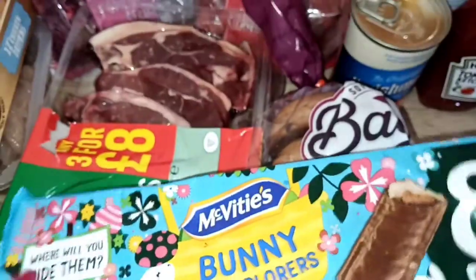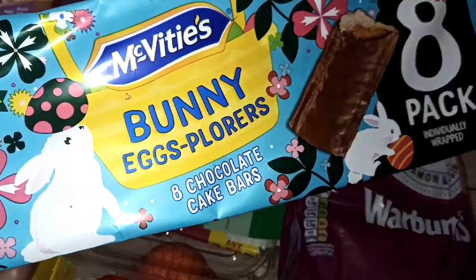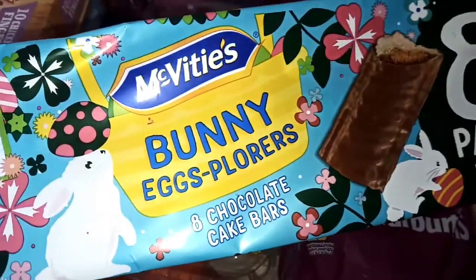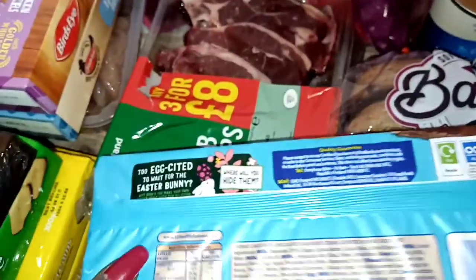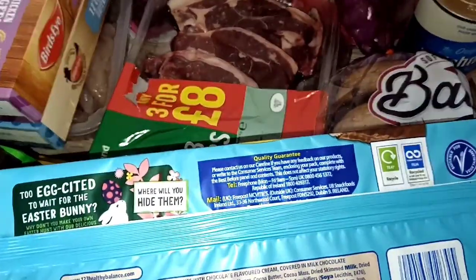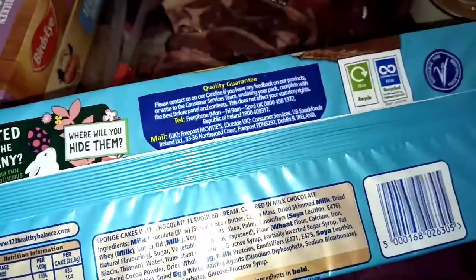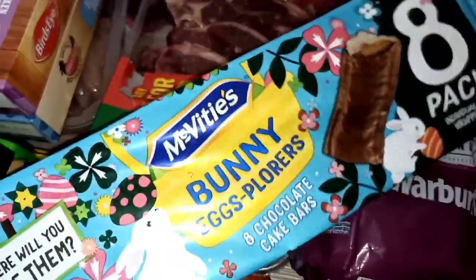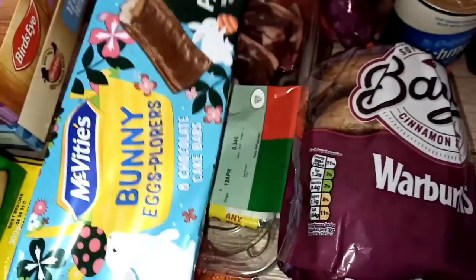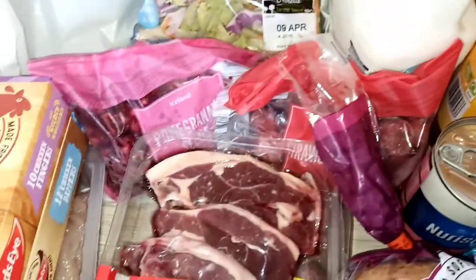So this discount, or this bargain I should say, was like 50p. This went down to like 50p because Easter is almost over. So I decided to try out these 8 chocolate cake bars, and I hope the kids like them, because they do like chocolate sometimes. I didn't get much chocolate eggs. I only got 3 chocolate eggs for my kids, because one is a baby and he doesn't need any chocolate eggs. So yeah, we'll try out these little cakes and see what they are saying. As I said, they were a bargain for 50p, so yeah, I got 1 pack of those.